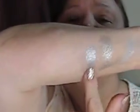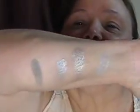We've got some beautiful shimmers, really, really pretty. That's a really pretty color, and a silvery shimmer right there. Then we have a matte right here, and then a dark color right there. Absolutely beautiful palette. And then the other one I got was the Rebel Mints right here.